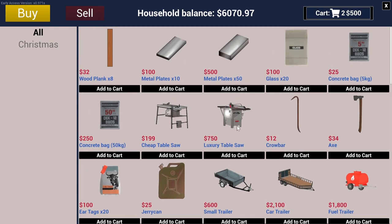I could grab this other one. I think I'm going to do that. I'm going to grab another one of this chainsaw, or that's a table saw, and I'm going to get rid of this table saw.